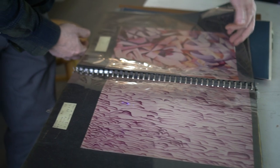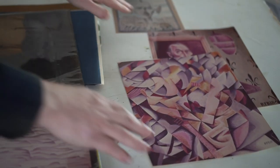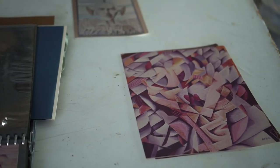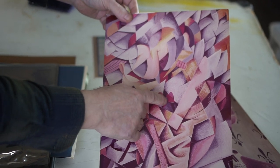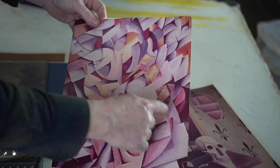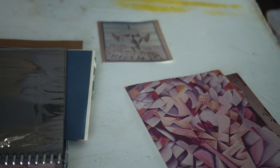And here's another favorite of mine. It's sort of a cubist type painting. It's where two people are embracing. Let's see if I can get that up. This is their hearts coming together. They're kind of in a box and then another box. It's the way you do cubism. Yeah. It's the way I do it.